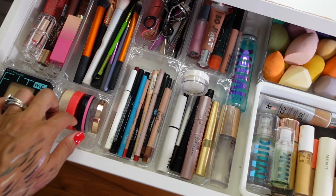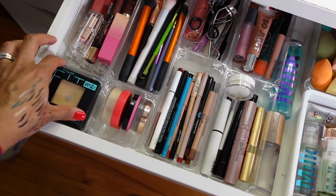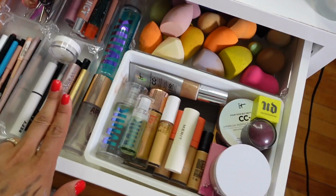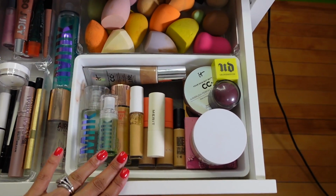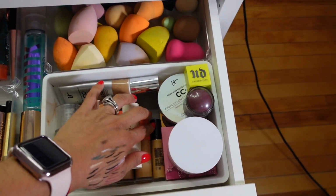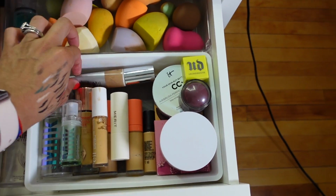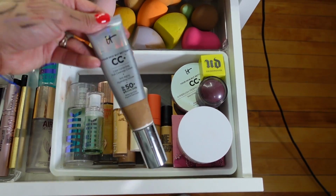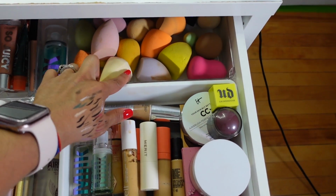Setting powder, blush, another brow gel. Then I have my powders here. These are my ride or die. And then here is where my foundation, concealers, my bronzer, my everything. This is the current foundation that I'm using for this summer. I absolutely love this. And then I have all of my beauty blenders.